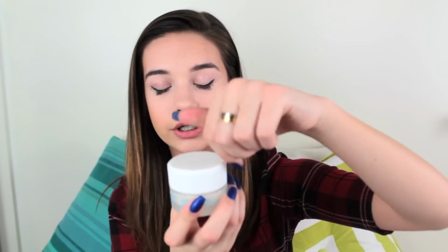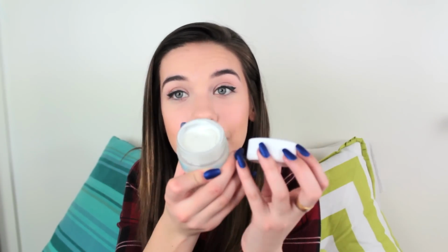This first thing is a Korres Greek yogurt moisturizing face cream. It's supposed to be really natural and light for your skin. It's like Greek yogurt, so it just looks like that. And so I'll have to see how I like this.